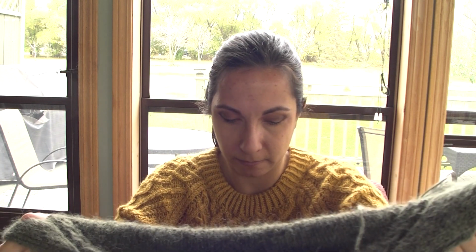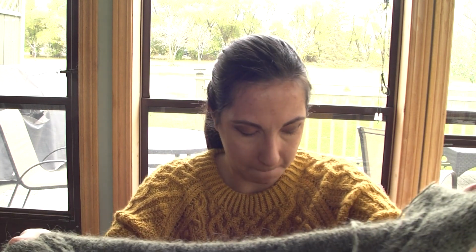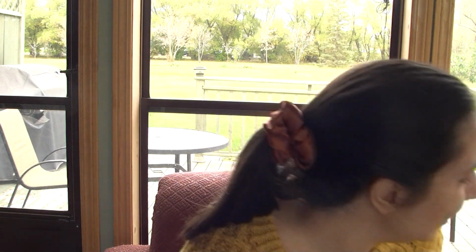What else can I say about this test knit? What else? I talked about the yarn. I talked about the pattern. Talked about the designer. Talked about the flaws. I'll update you next time after it's blocked. See what I decide. Alright, next test knit.